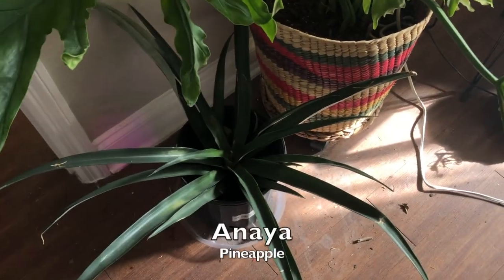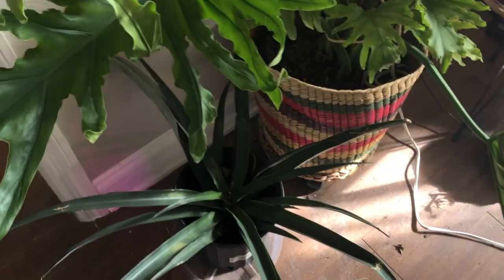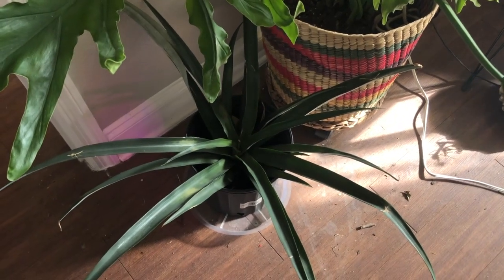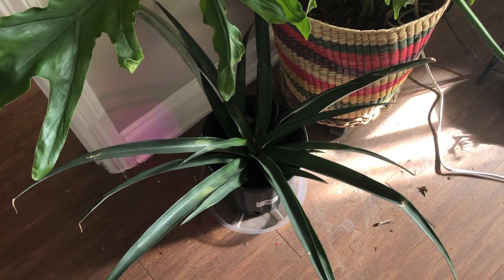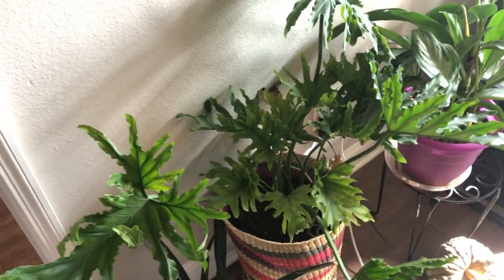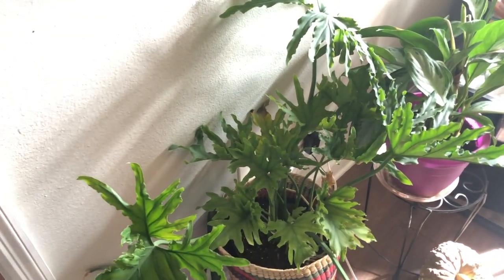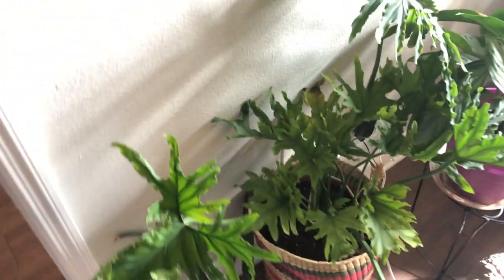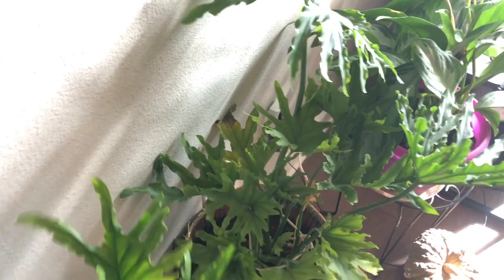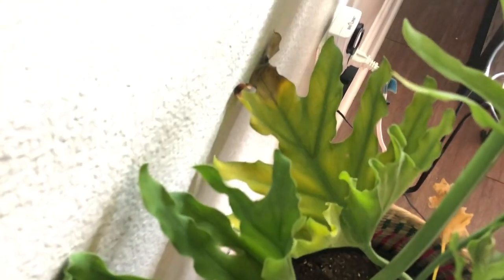All right, coming over here. This is Anaya. She's a pineapple. I ate the fruit 3 months ago, and I don't want this plant anymore, but I can't bring myself to throw it away. So she's just sitting there. Yep. Anyway, this is Lucian. He is a Thaumatophyllum bipennifolium, I think that's what it's called now, but it used to be called a philodendron hope, and then it got reclassified. And anyway, his name is Lucian. He loves to have yellow leaves.